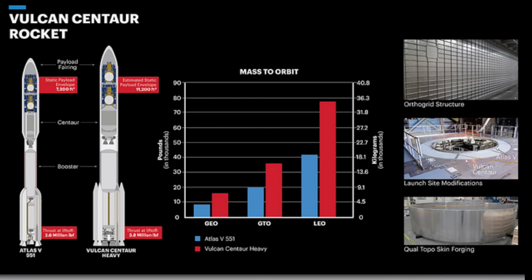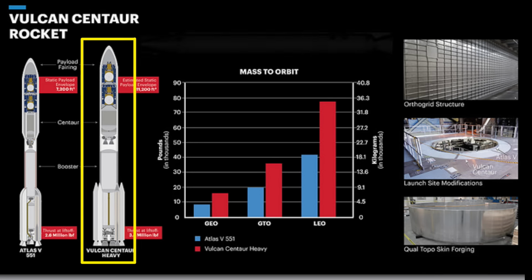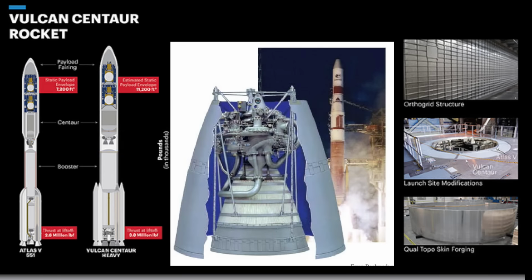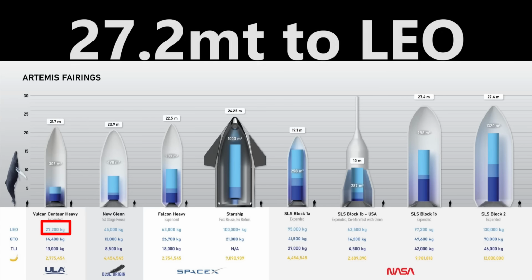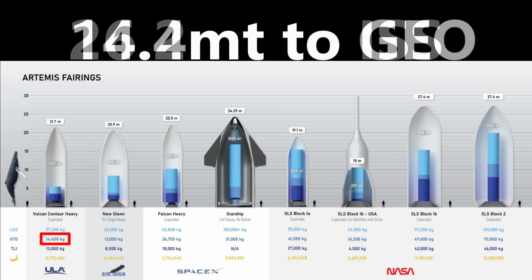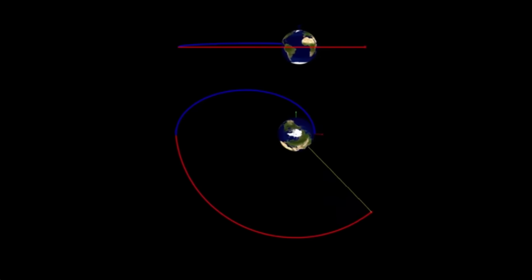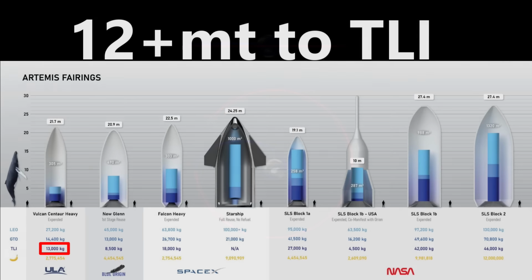The Vulcan rocket can also be built in a Vulcan-Centaur heavy configuration. This will have 6 SRB boosters and the new RL-10CX engines with nozzle extensions. This rocket will be able to get 27.2 metric tons to low Earth orbit, and 26,200 up to the ISS, 14,400 to geosynchronous transfer orbit. That means it's thrown out to geosynchronous distance, and then the engines fire again to circularize the orbit. And finally, 12.1 tons to a translunar injection orbit.